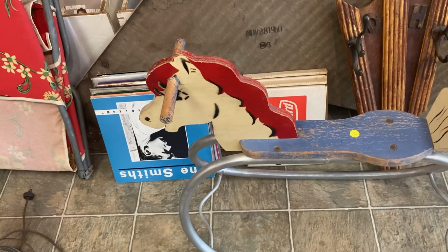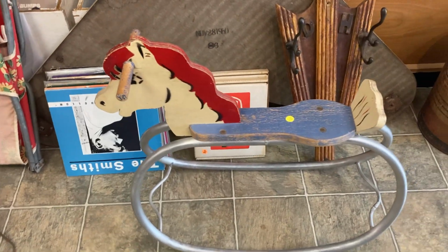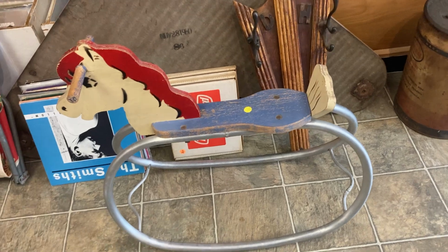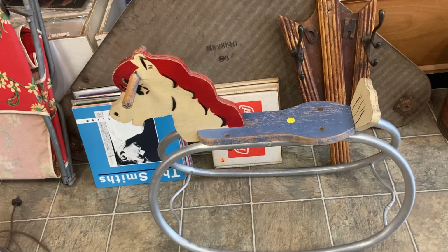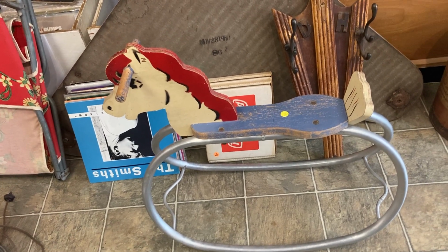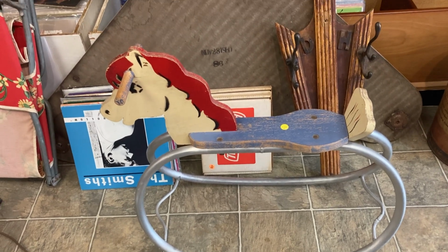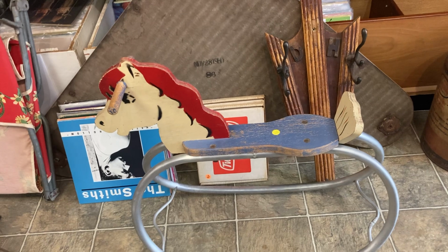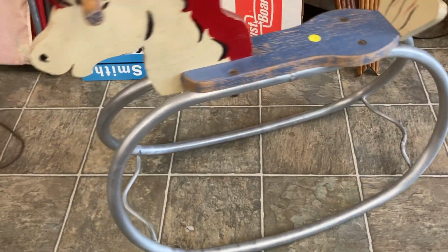Now, what else? Oh, right. So this guy. It was raining, so they'd moved everything into the garage, and I walked in, and this was in the corner. Now, normally I don't bother with rocking horses, although they are fairly popular. People do like them for kids' rooms and things like that. But this one just kind of struck me. It is clearly mid-century, and it has a modernish vibe to it because of the shape of its legs. It is aluminum, or aluminium, depending on if you're European or North American.